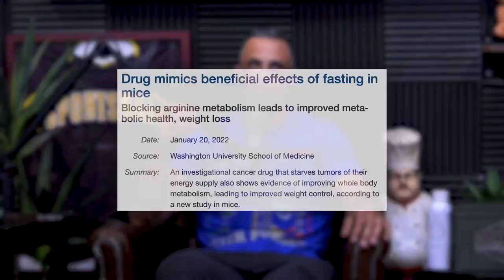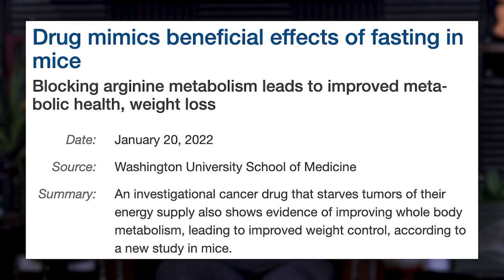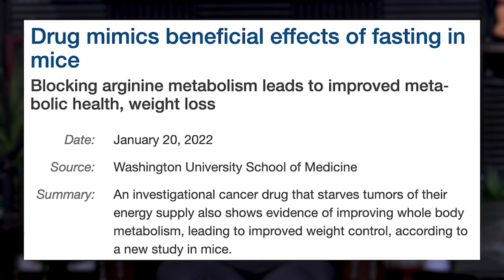I read an interesting study they did on mice, where they came up with a drug that mimicked the effects of fasting. The benefits of fasting are interesting, mainly because there seem to be some applications for cancer. I know Dr. Walter Longo did this, where he had people do what's called a fasting mimicking diet, where they ate very little, low protein, low carbohydrates, and very low calorie leading up to chemo.